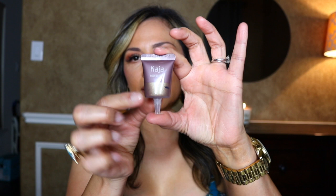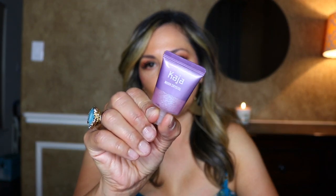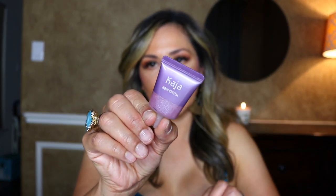So they come in this little tube here, and the one I used today is called Tiger's Eye. I only purchased 3, but I will swatch them for you. The next one that I purchased was Magic. Looks like this. And then the last one that I purchased that I really, really wanted is Mystical. And it's this really beautiful purple lavender shade. Like I said, I have on Tiger's Eye.